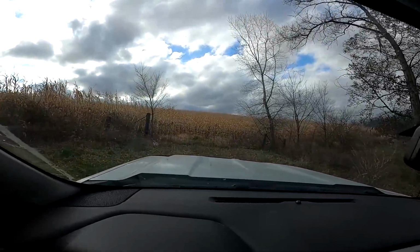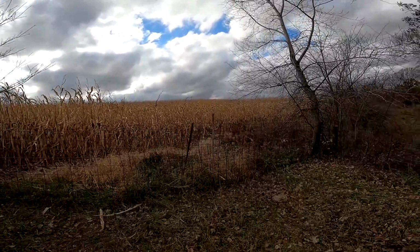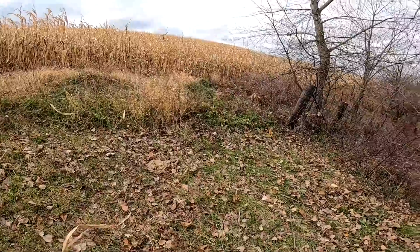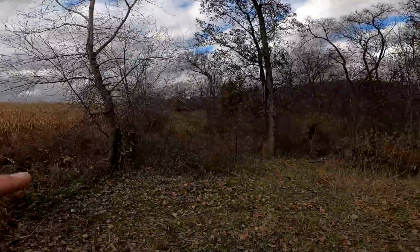There's the gate I'm going to open up. So these are pretty simple gates. They're just cattle panels. So what I'm going to do is just open them up, swing them over there, swing one over there, and that way he can just drive right in here. Okay, so we got the gate open. We just turn one out over there, turn one out over there.